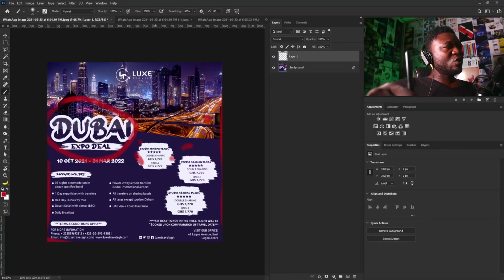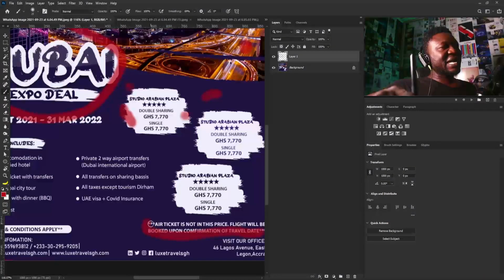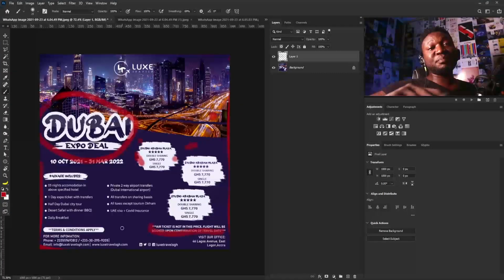Then another thing I notice here is the fact that we have caps here and those stars here. These are elements that are not helping your design project, so don't use them, please. Don't use them. The fact that you have them as part of the symbols in your font does not mean you're supposed to use them when they are not necessary.